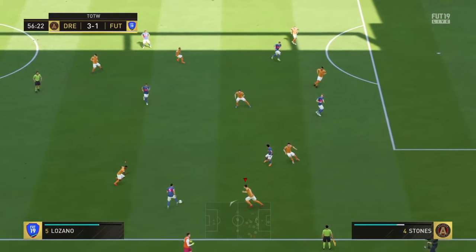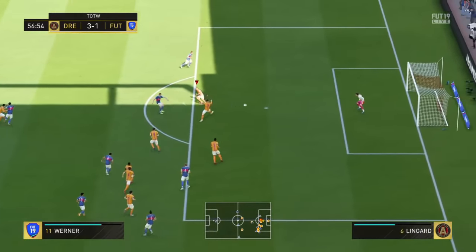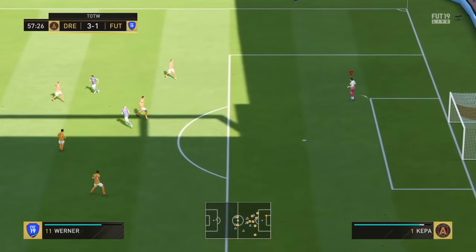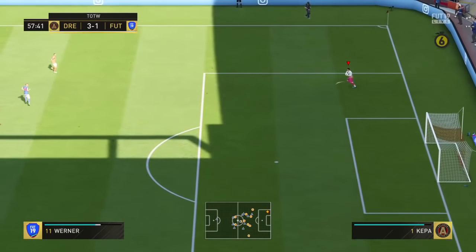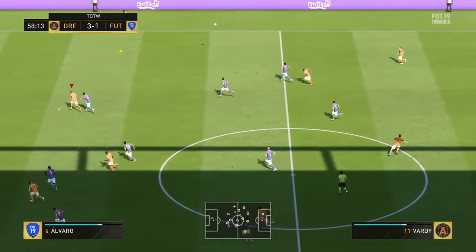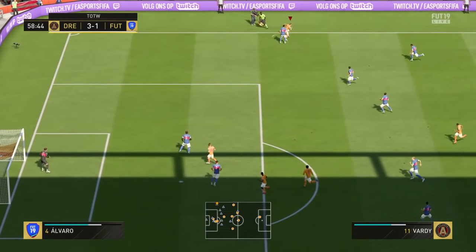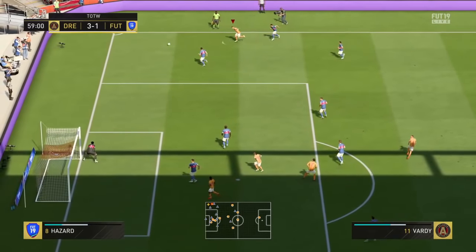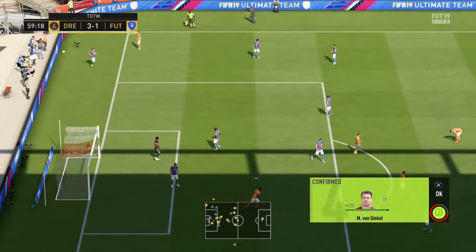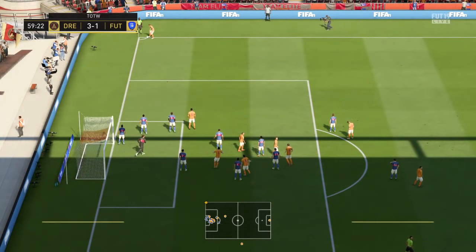Substitute coming up for the away team. Patience is the name of the game at the moment. Shot on! That's a fine catch by the keeper. Jamie Vardy. He went in well. You can see the deflection there. Corner. Two substitutes coming on for his team.